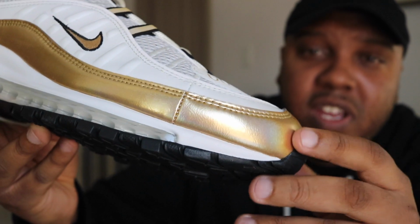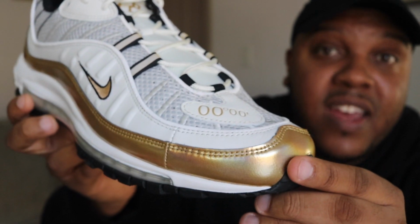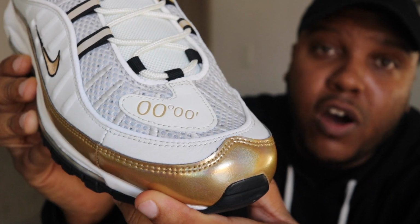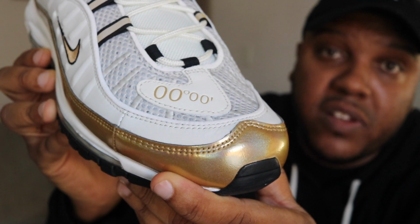As you can see up close, the gold material used on the mudguard has an iridescent color to it. As you walk by people, they will see that glisten as they look at different angles of the sneaker. They utilize the zero longitude on the toe box, which is also the start of the Greenwich Mean Time Zone. Just plays into the whole GMT moniker used on this GMT pack.